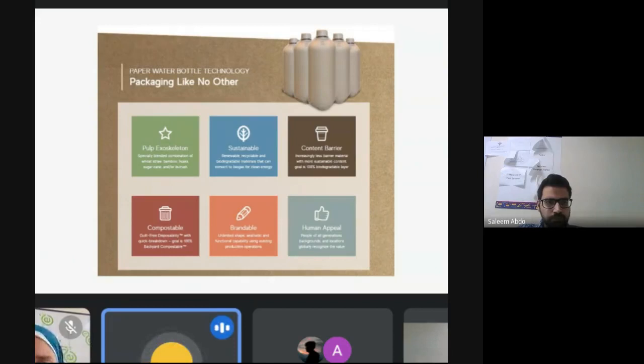It is compostable, with guilt-free disposability and a quick breakdown. It is brandable, with unlimited shape, aesthetic, and functional capability. And here, the last one, which is human appeal. People of all generations, backgrounds, and locations globally recognize the value of it.